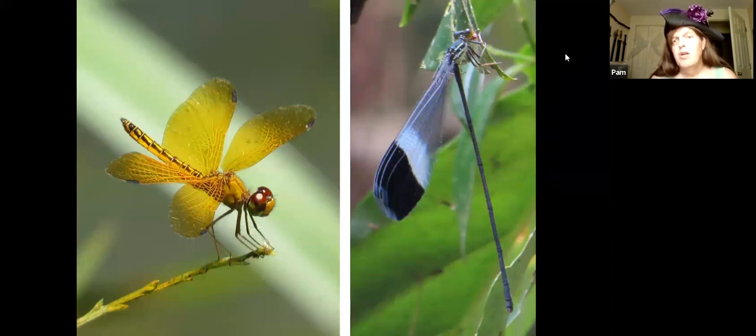So folded, equal-sized wings, skinny abdomens for damsels, spread wings, different size, different shapes, and stocky are dragonflies. There'll be a couple of exceptions we'll see as we go through this, but that's the big difference. That's always good to remember so you can identify what you're talking about.